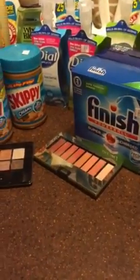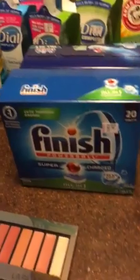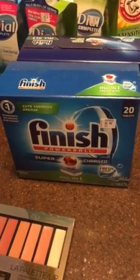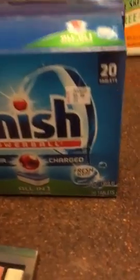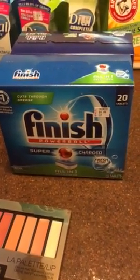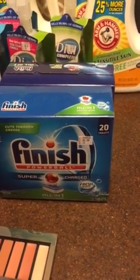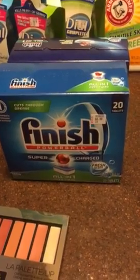Then the other one I want to tell you about is the Finish dish liquid. I was in desperate need of this. This is on sale this week at CVS. Buy one, get one 50% off. The normal price on this is $5.99. There's a $2 coupon on each one that you can get from the Red Plum of this past Sunday, 8/21, for $2 off each one.